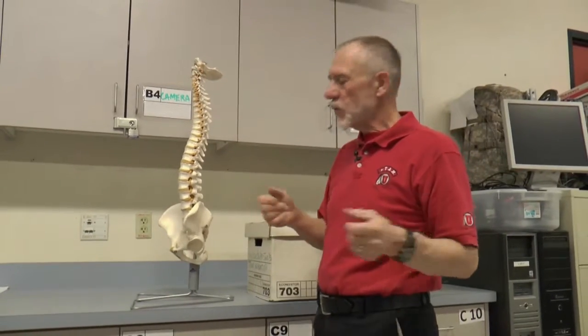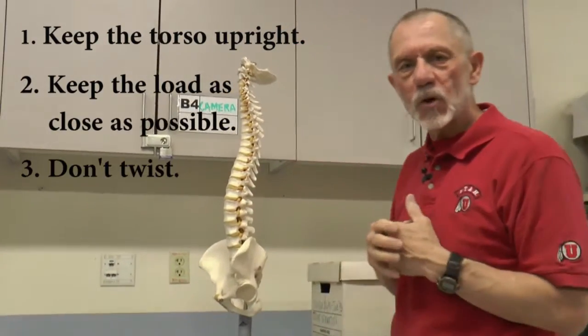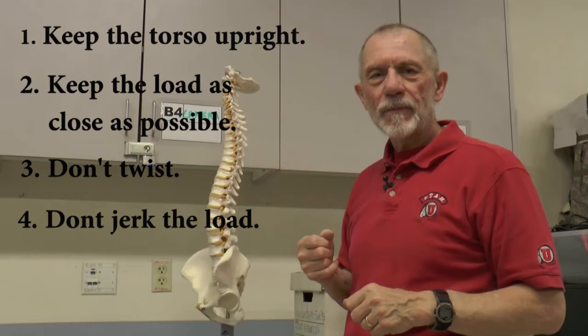So in summary, we want to keep the torso upright, keep the load as close as possible, don't twist, and don't jerk.